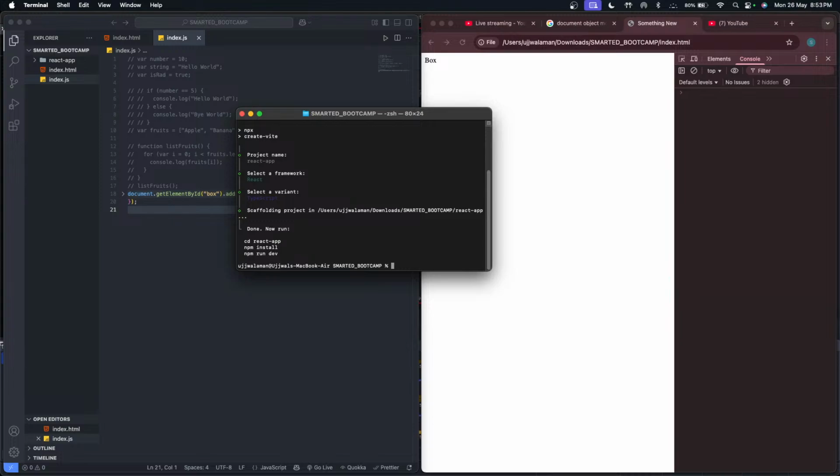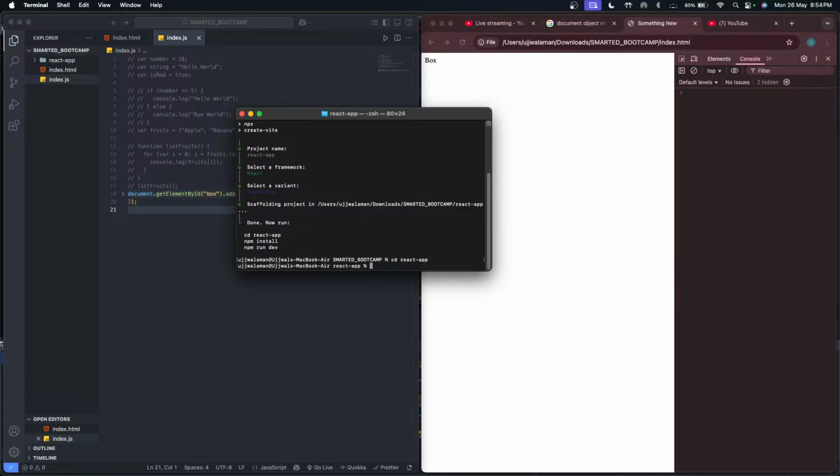So the project setup is ready now. Next, we need to go into this folder, install all third-party dependencies, and run our server. So, let's cd into our React app folder that we just created. We're inside this folder. You will get all the different commands that you need to run in order to finally get your server up and running.